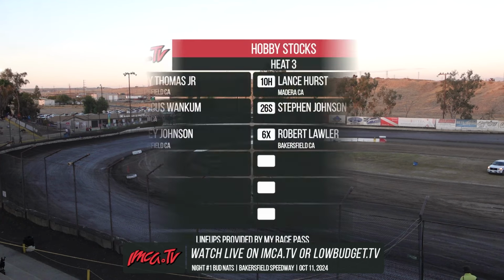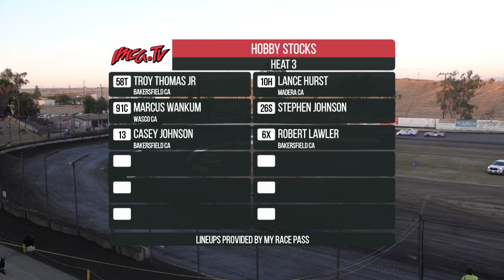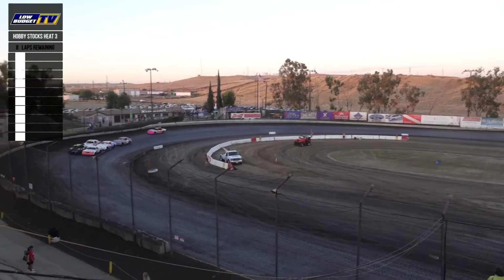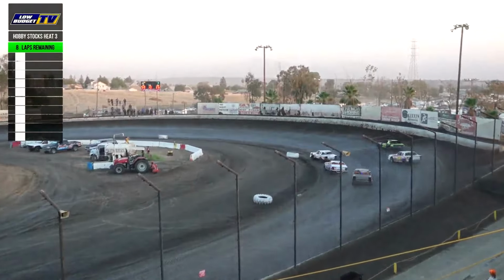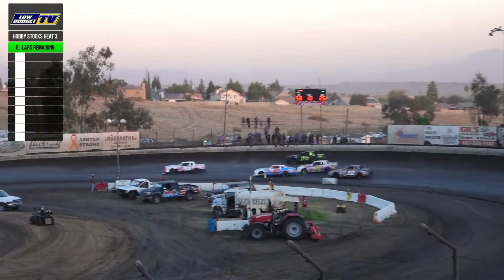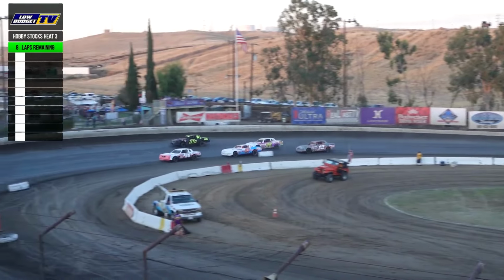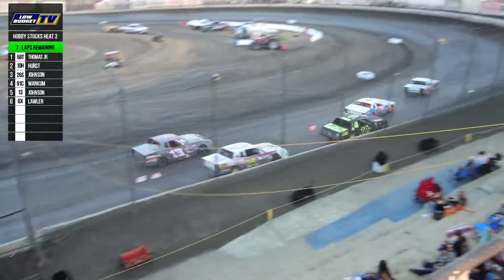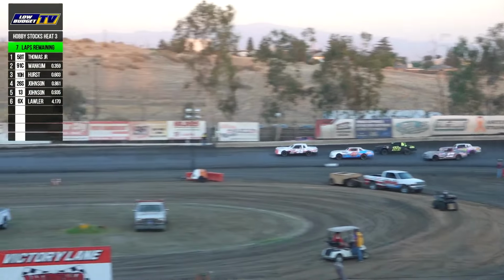Heat number 3. Troy Thomas in the 58. Lance Hurst, Steven Johnson, Marcus Wonkum, Casey Johnson, and Robert Lawler getting ready to go green here from Bakersfield Speedway. Oh, sliding up the track is a 10. Lance Hurst got a bit of a push going on the front end of that 10H. The Animal, it says on the winder. Troy Thomas, your leader. Wonkum in second.